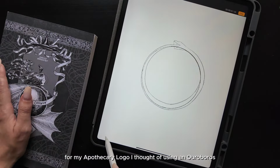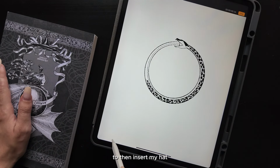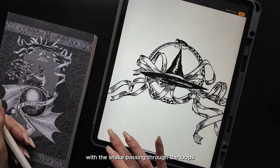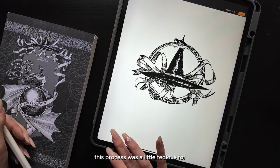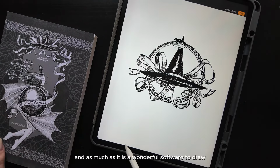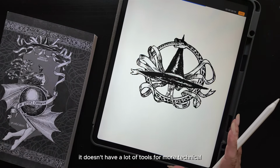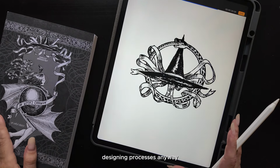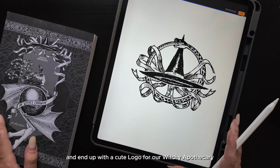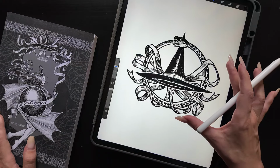For my apothecary logo, I thought of using an Ouroboros as a base perimeter for our medallion to then insert my hat and redraw parts of the ribbons to let them braid with the snake passing through the loops. This process was a little tedious, for I worked on Procreate, and as much as it is a wonderful software to draw, it doesn't have a lot of tools for more technical designing processes. Anyway, with a little patience, I was able to fix all the things out of balance and end up with a cute logo for our witchy apothecary.